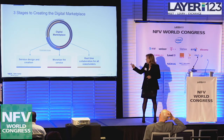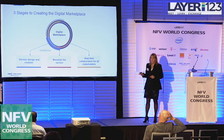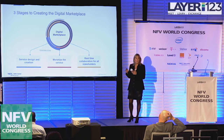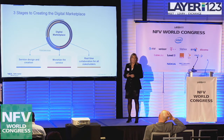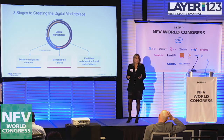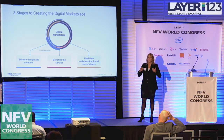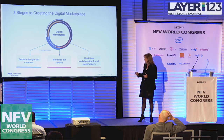And then finally, you want to have a more collaborative environment, because the whole point of SDN-NFV is that you're going to have a lot more partners in your network. If you have a lot more partners, there are a lot of stakeholders, and all those stakeholders need to be able to talk together and get information that's relevant to them about the service.